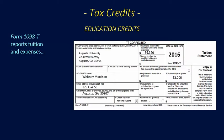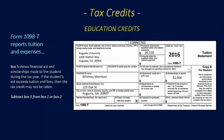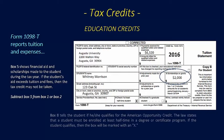Form 1098-T reports tuition and expenses. Box 5 shows financial aid and scholarships made to the student during the tax year. If the student's aid exceeds tuition and fees, then the tax credit may not be taken. We subtract Box 5 from Box 1 or Box 2. Box 8 tells the student if he or she qualifies for the American Opportunity Credit.